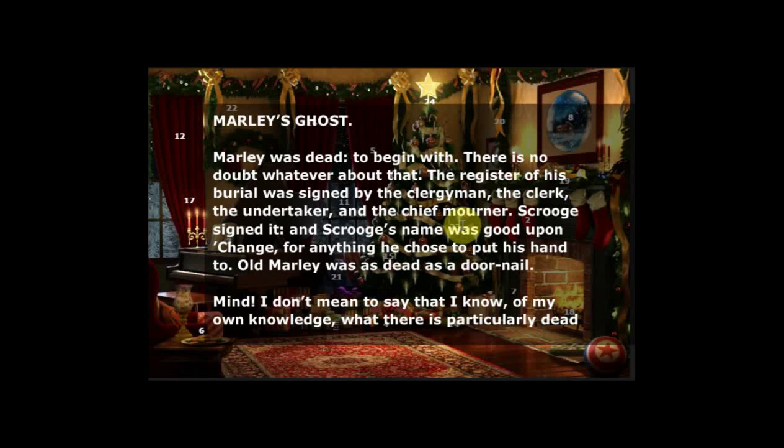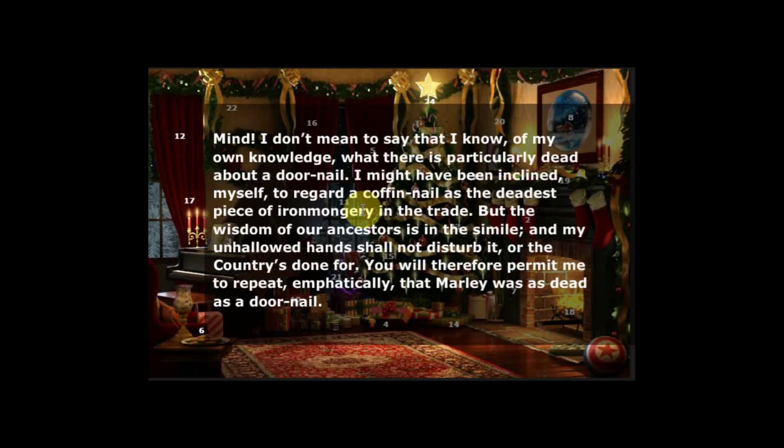Mind, I don't mean to say that I know of my own knowledge what there is particularly dead about a doornail. I might have been inclined myself to regard a coffin nail as the deadliest piece of ironmongery in the trade, but the wisdom of our ancestors is in the simile, and my unhallowed hands shall not disturb it, or the country's done for. You will therefore permit me to repeat emphatically that Marley was as dead as a doornail.